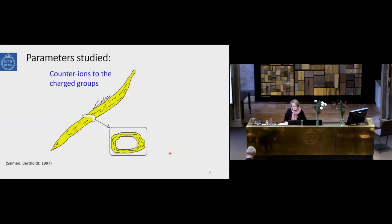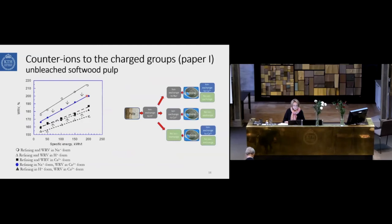So let's start by looking at the parameters that we have studied. The first one is counter ions to the charge group. And in this slide, you see an unbleached softwood pulp. On the y-axis, we have the water retention value, which is a swelling measurement. And then on the x-axis, we have the specific refining energy input. And these show how the swelling of the different pulps has developed.